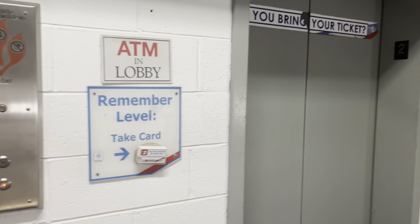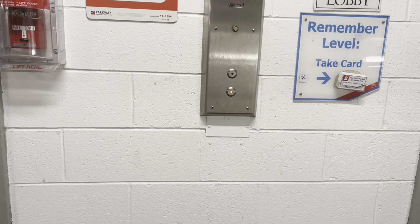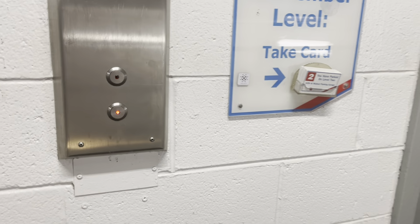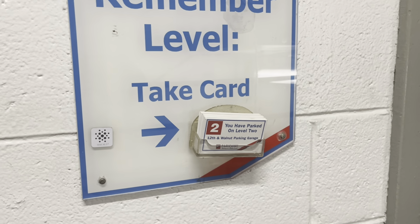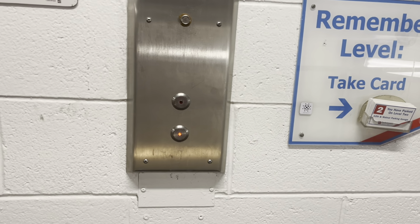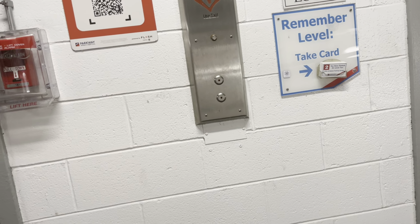Last time we got the right one first. We might get the left one first this time, but I don't know. And this is a card for what level you parked on. So always take one before you leave. I'm not parked here, I don't drive, so I don't have to worry about it. So anyway, we're here to get a daytime view. Someone else going up the steps. Got the left one.